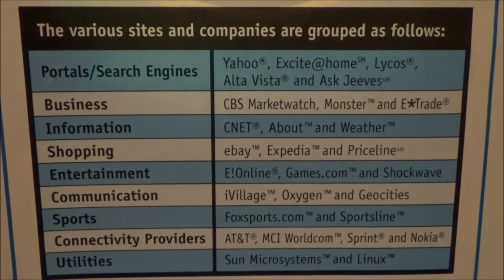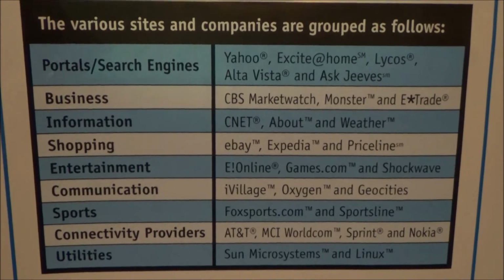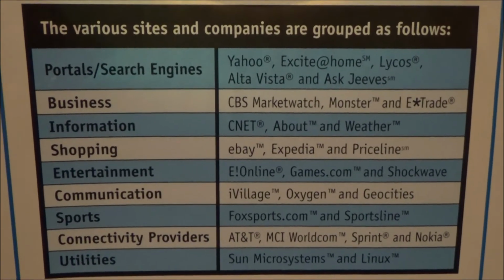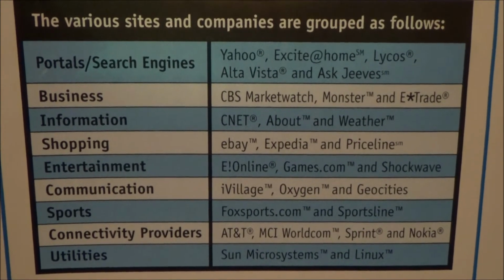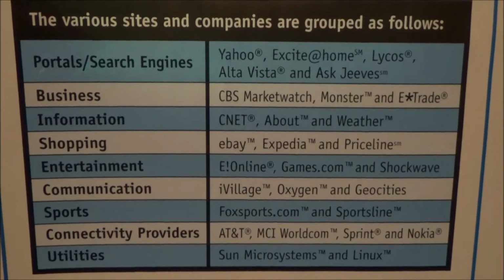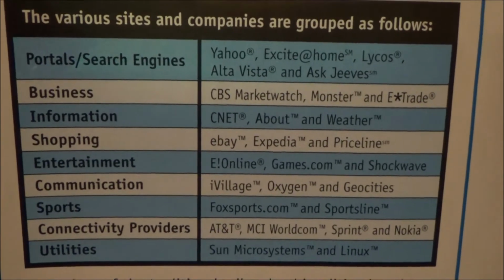Oxygen, of course, is a product of Oprah, and iVillage, the women's network, would actually be my second favorite. For sports, because you gotta have sports in this game, you have FoxSports.com and Sportsline. We have utilities, by the way, of Sun Microsystems and Linux. And for connectivity providers, we have AT&T, MCI, WorldCom, Sprint, and Nokia.